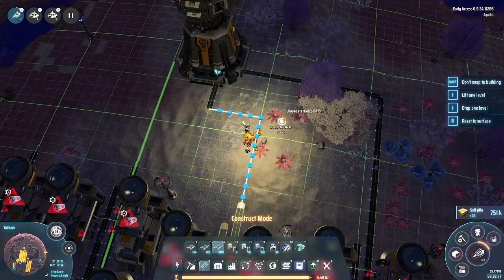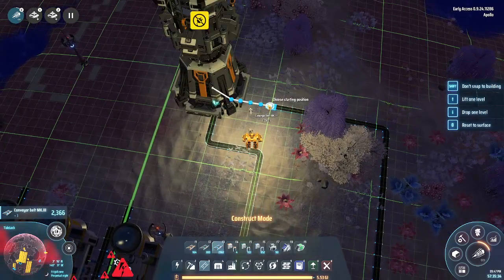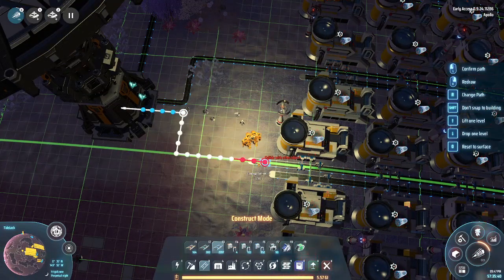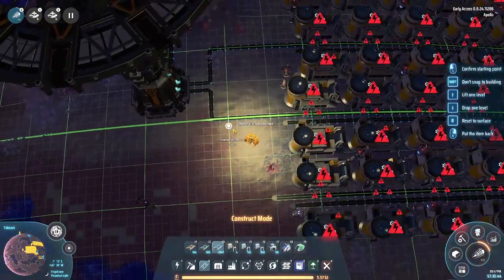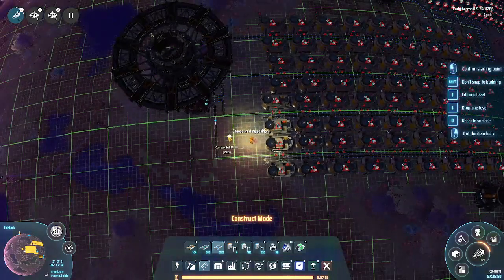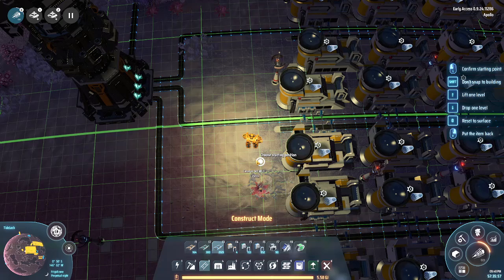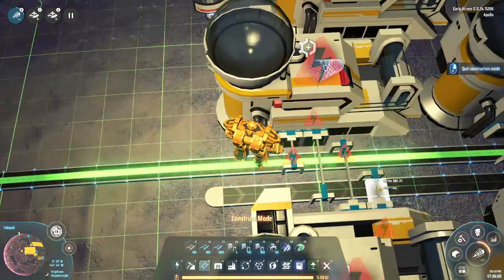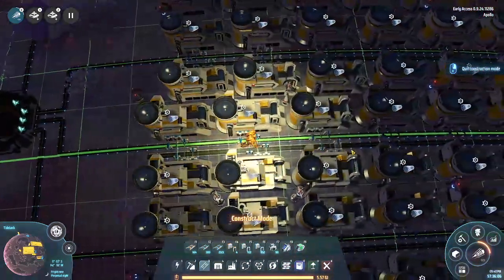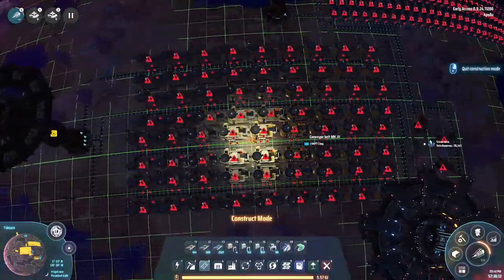Oh, and I didn't do this one right either. Trying to be too quick. I've missed one, I think. Have I? No, I haven't. Hang on, make sure I've got this right. Which one was the input and which one was the output? Input is at the top. That's good.